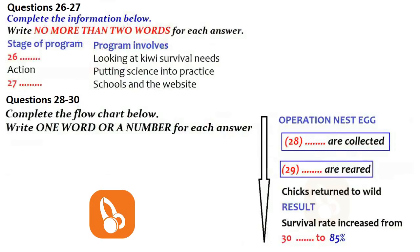And so we have launched the Kiwi Recovery Program in an all-out effort to save our national bird from extinction. There are three stages to this program. Firstly, we have the scientific research stage. This involves research to find out more about what kiwis need to survive in the wild. Then secondly, we have the action stage. This is where we go into the field and actually put our knowledge to work. We call this putting science into practice.